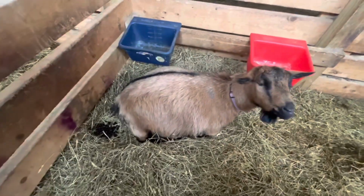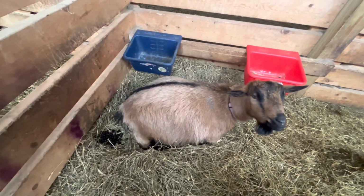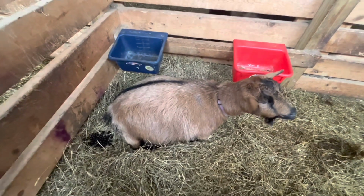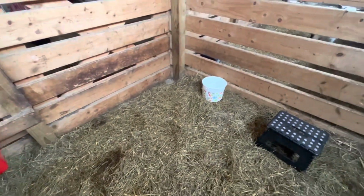So are we on baby watch? I mean, standard, what we would call baby watch, yes. We got her stalled. We'll feed her in here. We'll give her good hay. We got our baby buckets in here.